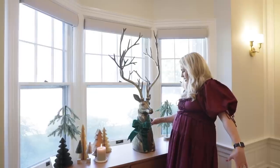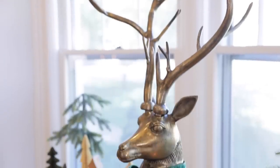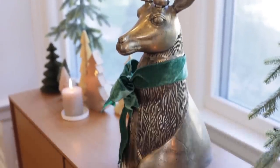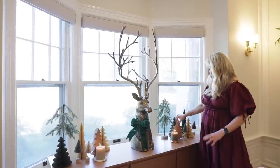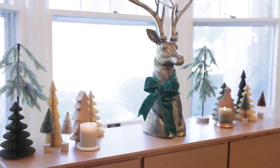I love this guy. I think he's so sophisticated. I've used him in different places every year. Love him in front of the window. And I love all my little trees here. This one reminds me of a maple donut. But I kind of did a mixture of trees, wanted it to feel foresty in here.